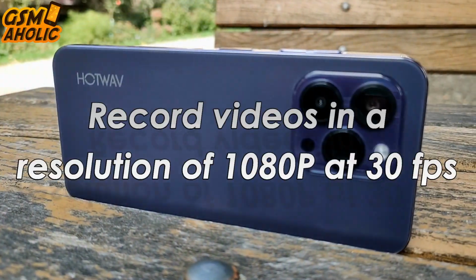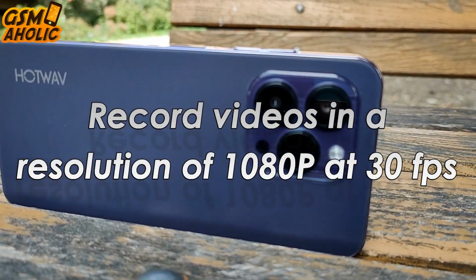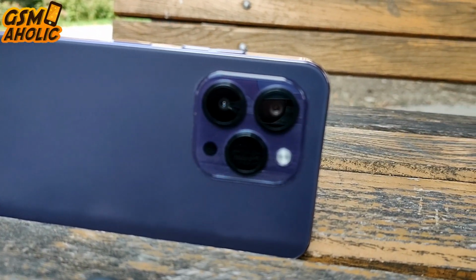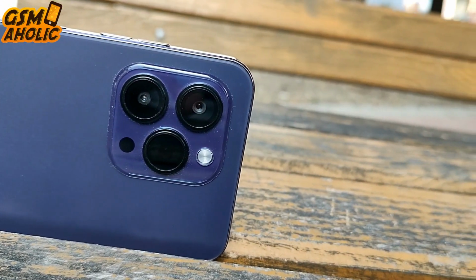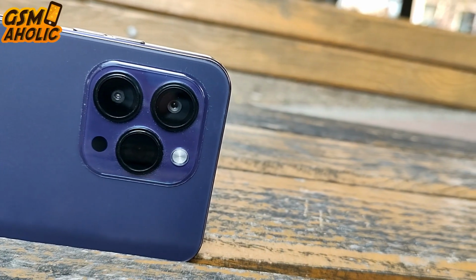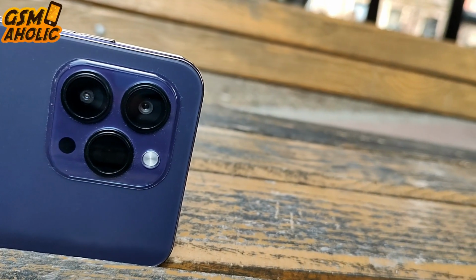It can record videos at a resolution of 1080p and 30fps. In the gallery that follows, you can see some photos and a video that we have taken with the Note 13 Pro in different situations. Well, let's take a look.